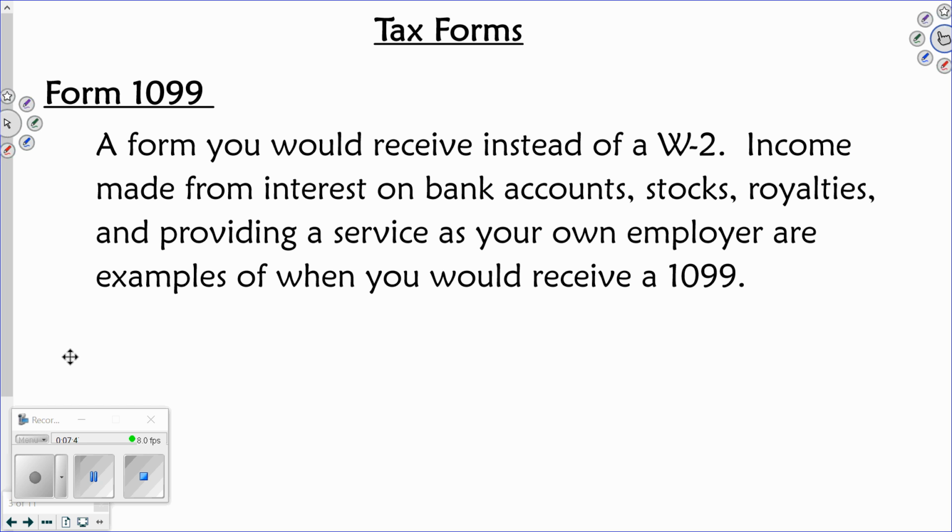So could you get a W-2 and a 1099? Yes, I do every year. I get my W-2 from being a teacher here at Penna, and then I get a 1099 because I have interest that I earned on bank accounts and things. I don't have any stocks, and I don't earn royalties on anything, unfortunately, so I don't get it for those. But I get it for interest on bank accounts.